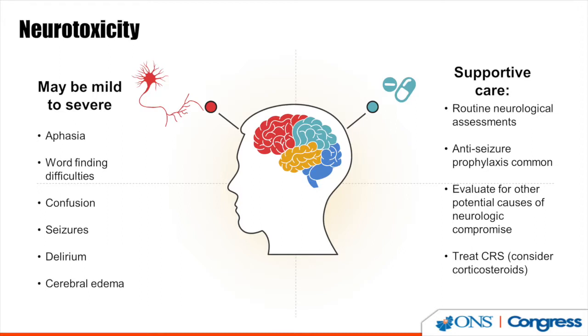One of the things that's important to take away is that neurotoxicity actually will oftentimes resolve with time, and so while it may be very disconcerting and rather upsetting and sometimes frightening for this to occur, if we give patients time, many times this will resolve without long-term sequelae.